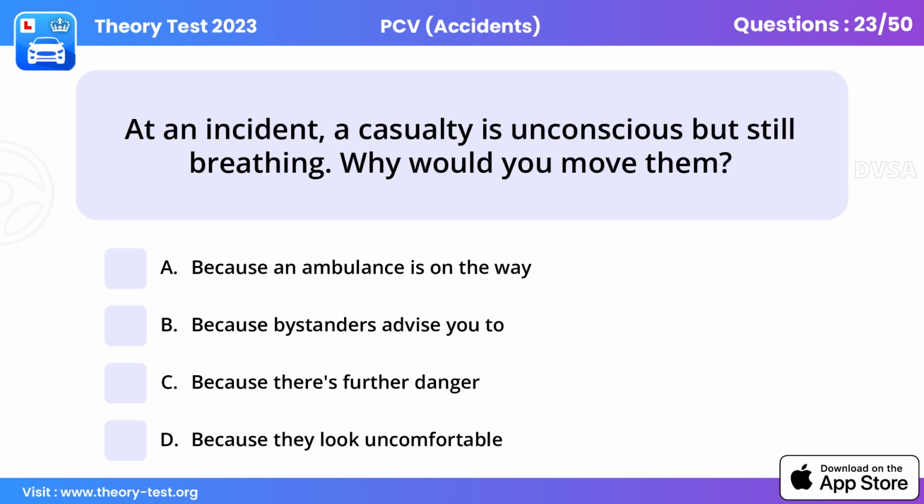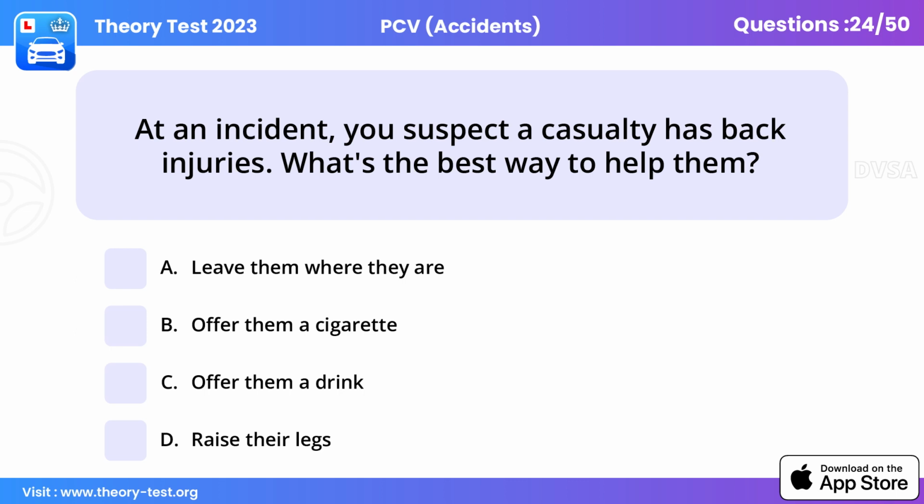Question 23. At an incident, a casualty is unconscious but still breathing. Why would you move them? Because there's further danger. Question 24. At an incident, you suspect a casualty has back injuries. What's the best way to help them?